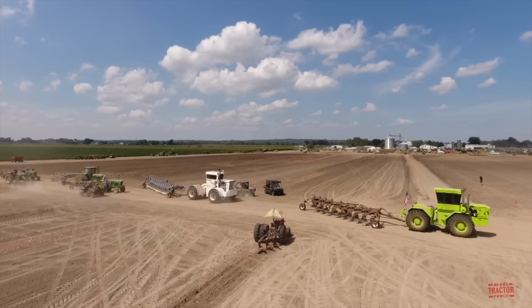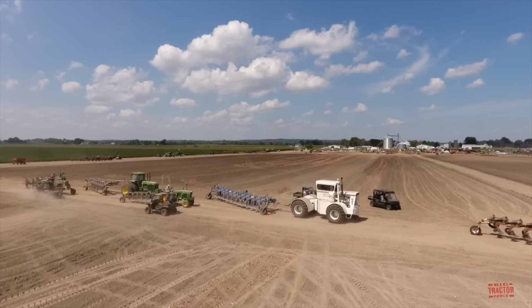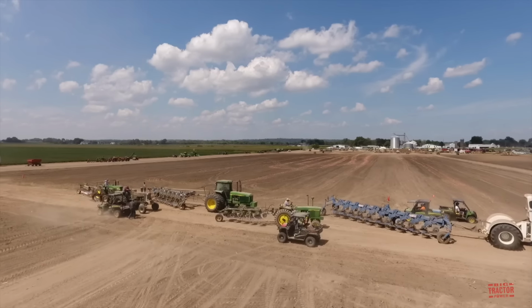So let's head out to the field so you can see and hear all these big machines plowing, working on tillage, and moving earth.